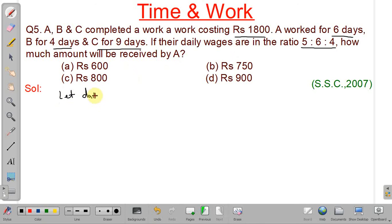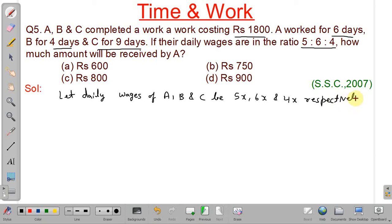Let the daily wages of A, B, and C be 5x, 6x, and 4x respectively. Okay. Now what will be the ratio of their amounts? The ratio of amounts. See, as A has worked for 6 days, so 6 into the daily wage of A, which is 5x. Ratio, B has worked for 4 days, so 4 into the daily wage of B, which is 6x, and C has worked for 9 days and the daily wage of C is 4x.